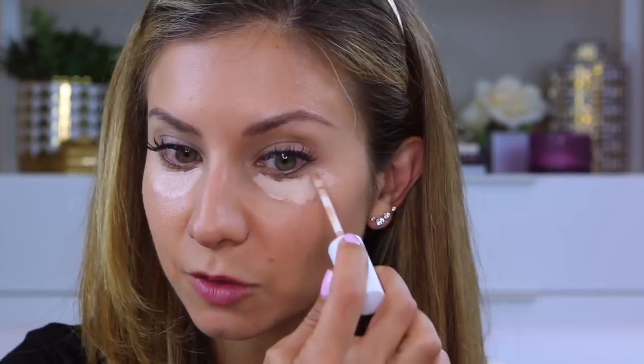I actually like it. I do like the applicator because it's very flexible and nice and easy to apply. I do like to use a beauty blender to apply it though, because it is a pretty full coverage concealer, and I want to make sure that I don't apply too much and that I use a beauty blender to work it underneath the eye, blend it into the skin, and also absorb any excess because I don't want too much concealer down underneath there.